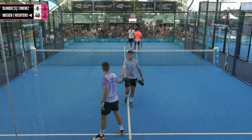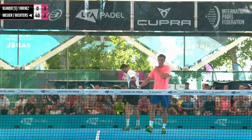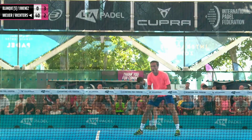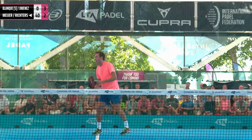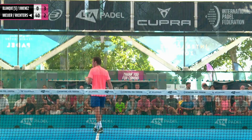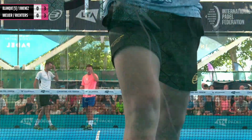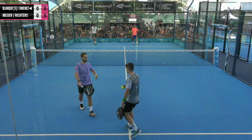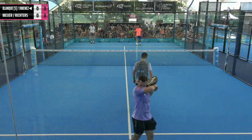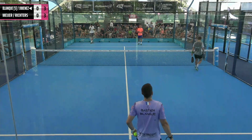Good attacking there from the Dutch guys. They kind of had both players on the ropes. Managed just to force an error. That was a quick game there. A few errors from Blanque and Jimenez. Mayer and Richters will not be complaining about winning their service game so quickly.